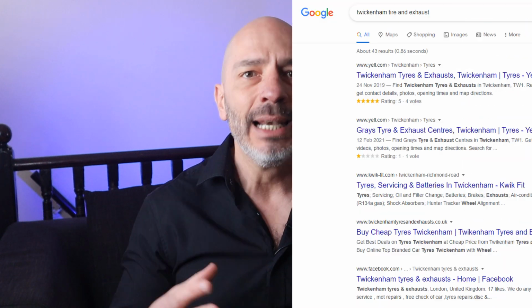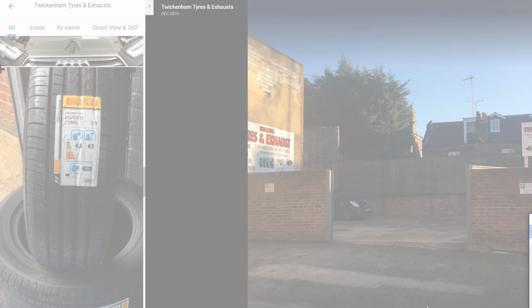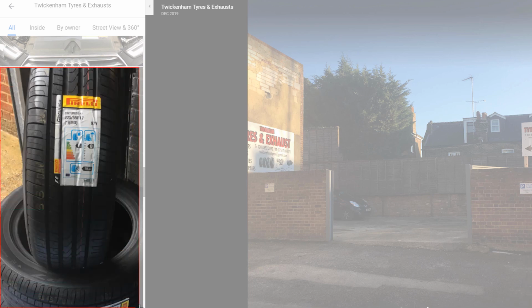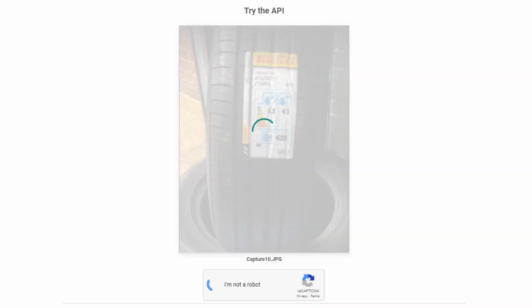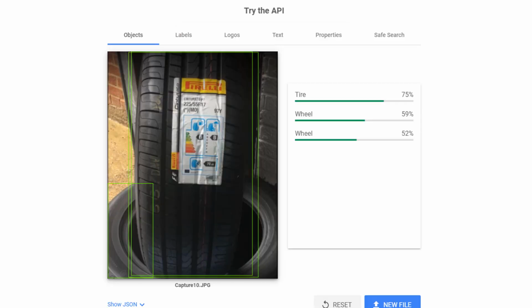This leads me to my third tip. The fact Google can understand what is in a picture can be a real advantage if you want to increase your listing visibility in search. Let's take the example of this local tire and exhaust business located in Twickenham, which is close to where I live. I'm just going to pull the image of a tire posted on their listing and run it through the Google Vision AI technology tool. And here's what the outcome is.